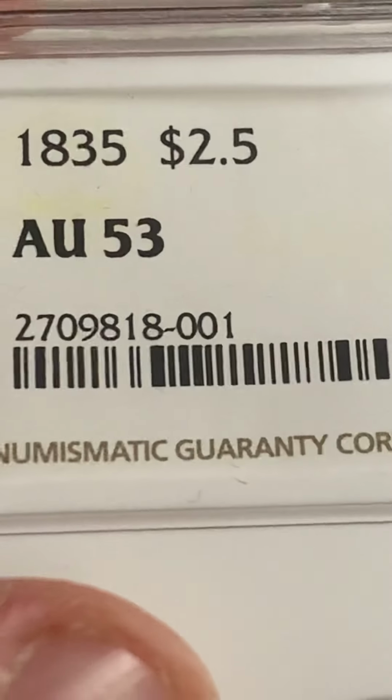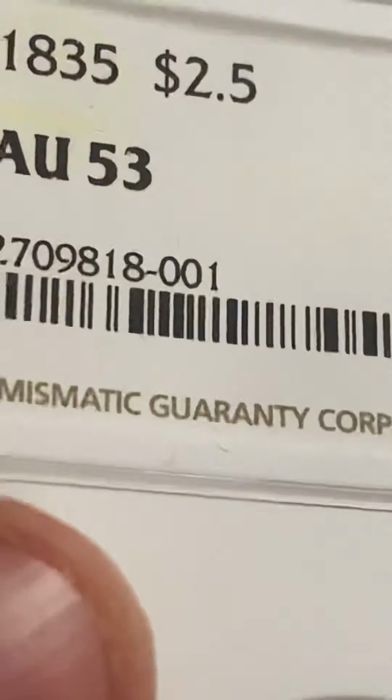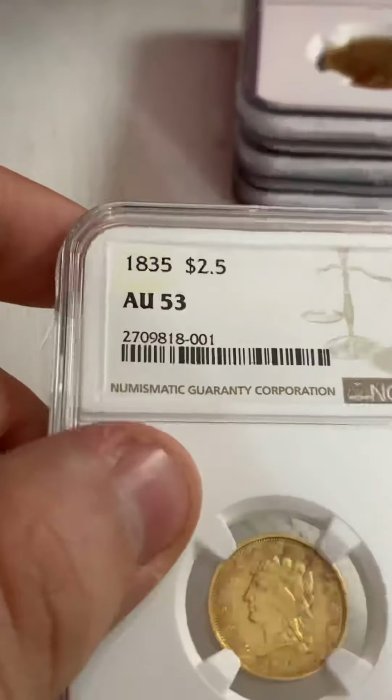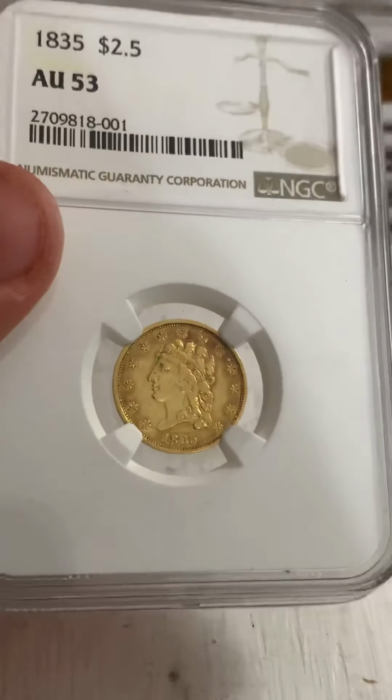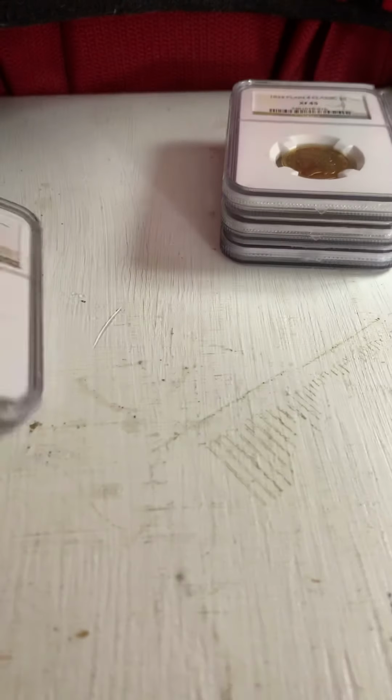It actually came out of an old PCI holder. It's a third-party grading company that's not as respected, and I don't even think it's in existence anymore because they're not respected. They were a basement grader, so to speak. They graded their own coins.